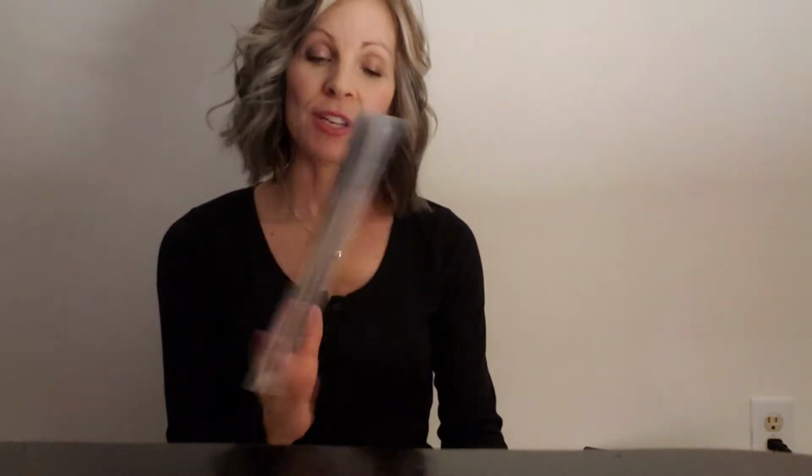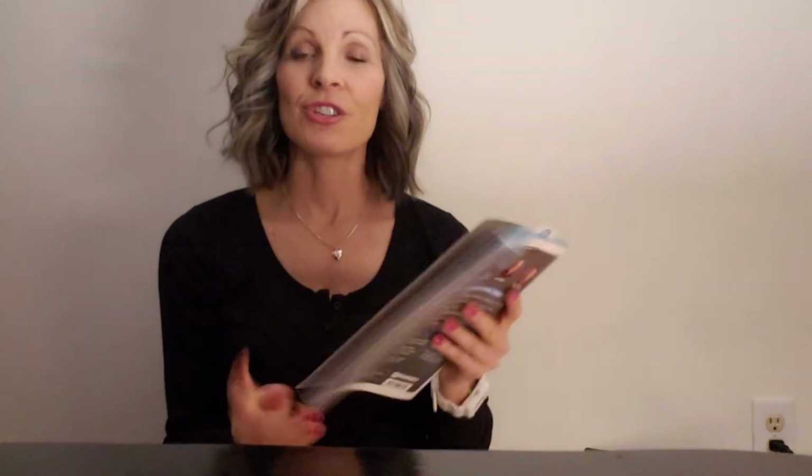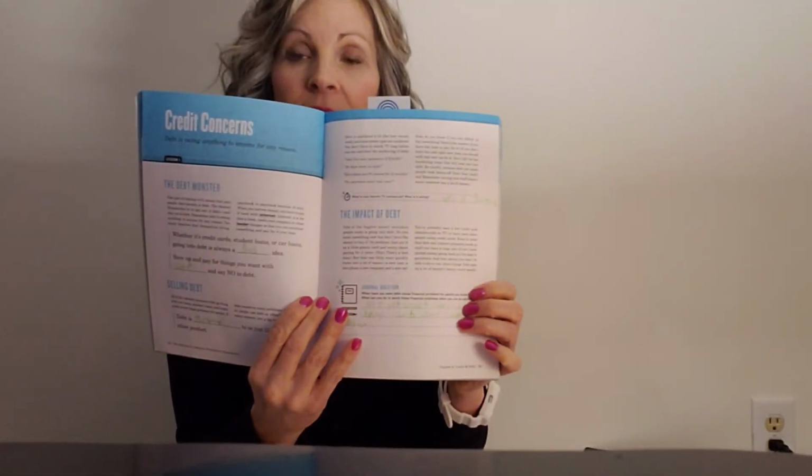She is loving it because she loves money and all that kind of stuff. It is Foundations in Personal Finance, Middle School Edition. This is the Dave Ramsey homeschool edition, and she loves it. It comes with this. This is her student workbook.